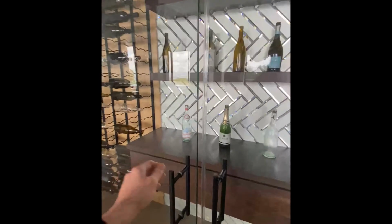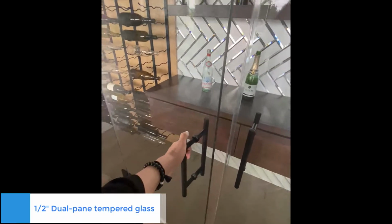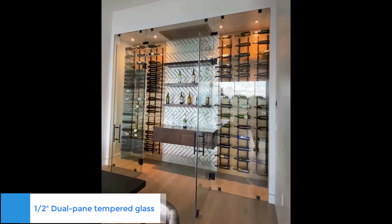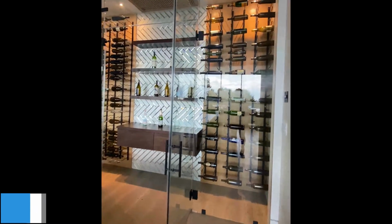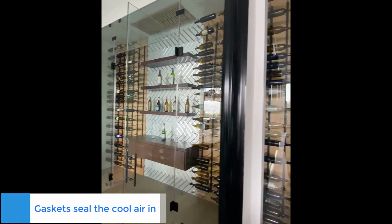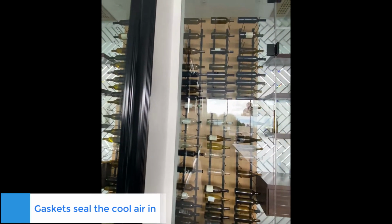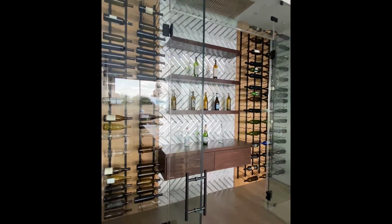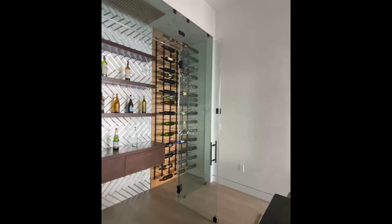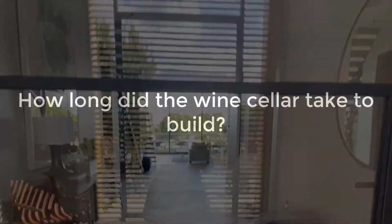The glass we use is a dual pane tempered glass, 1/2 inch thick, and we use tiny plastic gaskets that help seal the cool air in as much as possible. So we were able to use 2 fixed panels on the side and have 1 door operating to walk into the room itself.